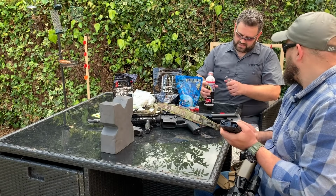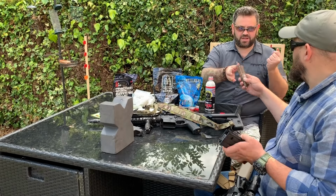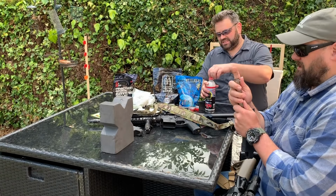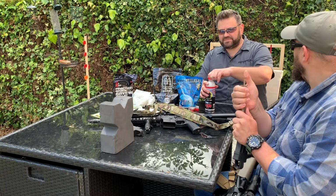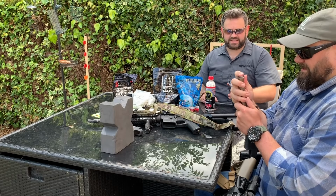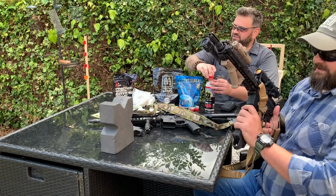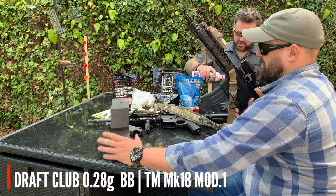What I'm going to do is, because there's one BB left in there from the last. Oh, so those are okay. There's plenty in there. All Draft Club. So one thing, they feed better than the last lot. They sound like they're going in a lot better. Yeah, the last ones were a little bit reluctant, weren't they? They were. Right. I will load mine. What we're going to do for this one is shoot back to back so that we can get this done a little bit quicker.